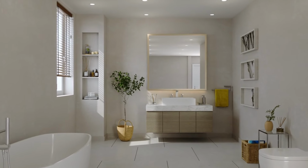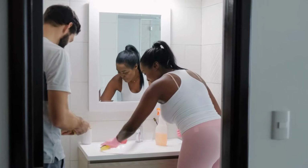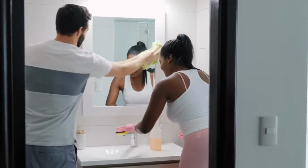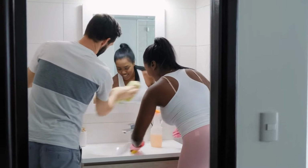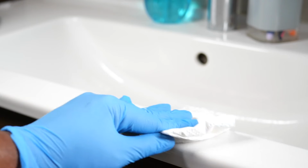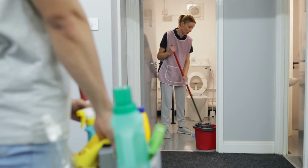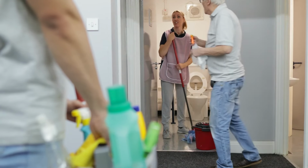But then I discovered the joy of spot cleaning. I keep a squeegee in the shower and give the walls a quick wipe after each use. It takes seconds, but prevents soap scum buildup. I also use no-rinse sprays for quick touch-ups. It's so much easier than letting grime build up and then having to spend hours scrubbing.